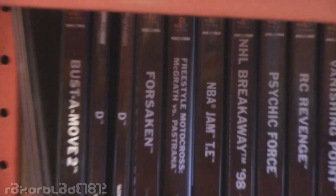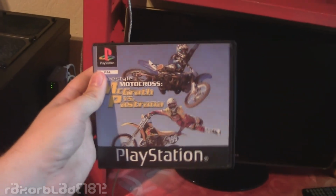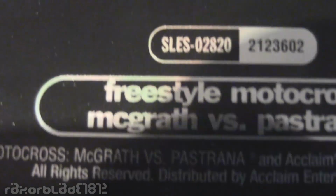Of course, I have this game here, which is actually a promo. Let me show you. Yeah, it might look like a rental copy, but this isn't, because this is promo only, not for resale. There you go. Zoom. Promo only, not for resale.